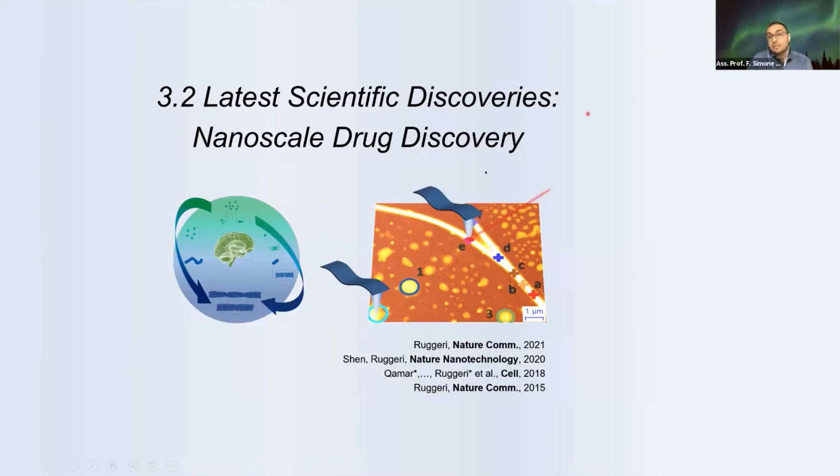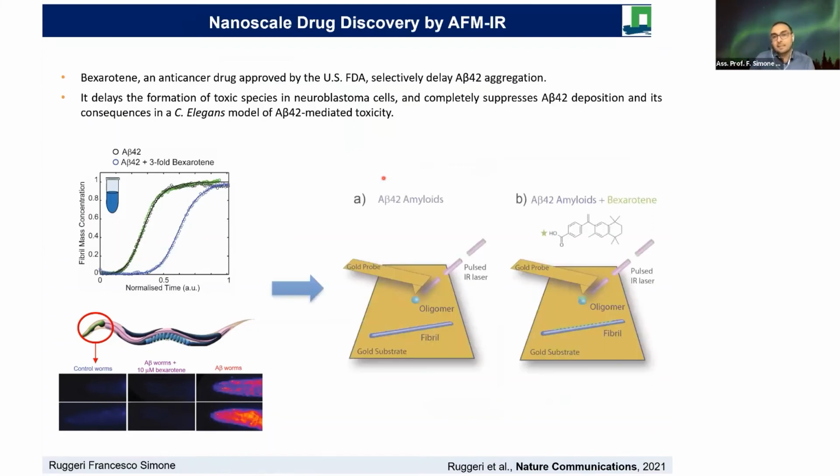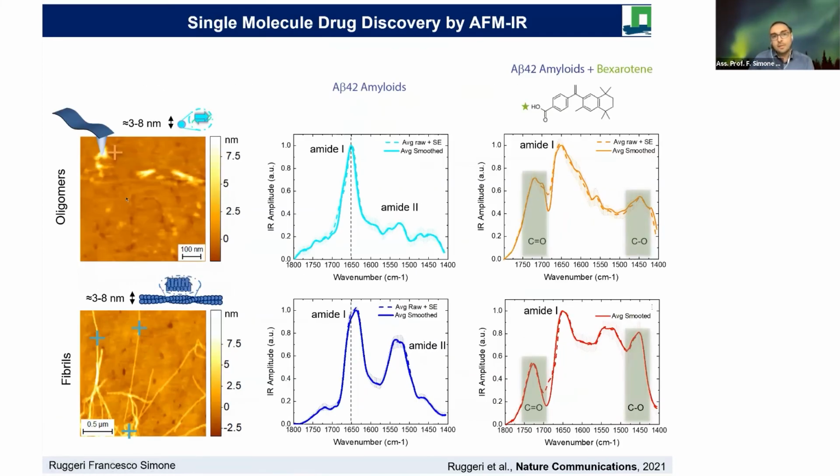What we would call this field that we are trying to open up now is nanoscale drug discovery, where we want to target the interaction between the amyloids involved in the onset of Alzheimer's and drugs, which can delay the onset of the disease in animal models. So we want to understand how this protein interacts with these single small molecules. We can acquire IR spectra of each individual species, and then compare the spectra of the proteins alone with the spectra of the protein incubated with a small molecule.